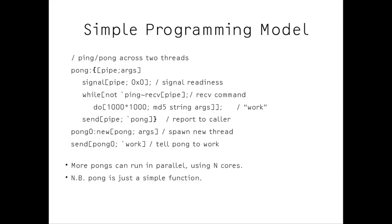What I do is spawn a new thread, and I have a control handle, the pipe, so I can send controlling messages back and forth. Inside the pong, I have to have some logic for how to respond to the controlling message. But the implied message here is that multithreading programming is a heck of a lot simpler in this fashion.